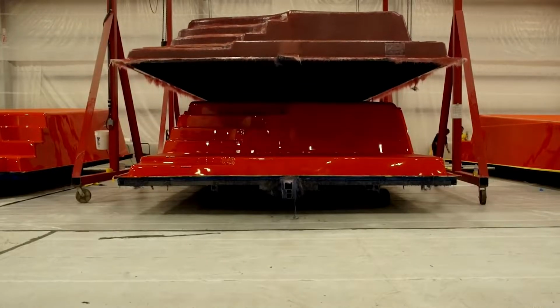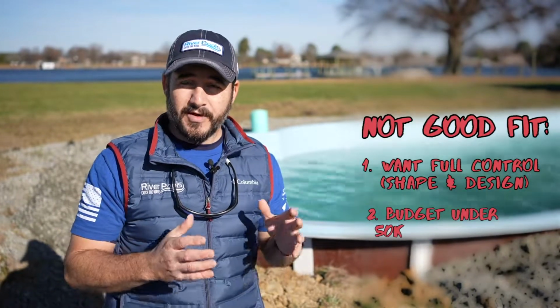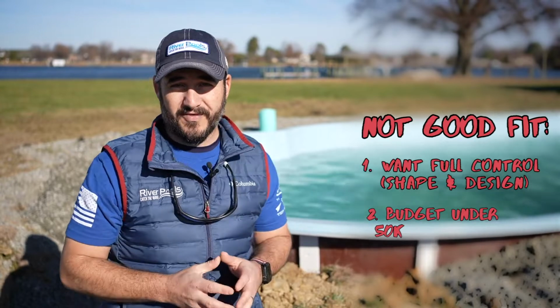It would also not be a good fit for you if you have a budget that is less than $50,000. Fiberglass pools tend to cost $50 to $100 or more, so your budget needs to be at least $50 to $100 for a fiberglass pool.